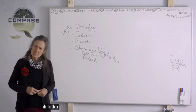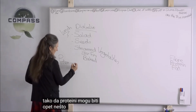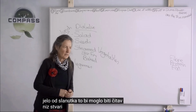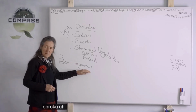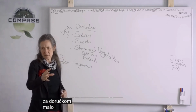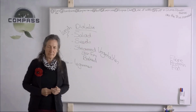Or a dal. A dal, yeah. We will definitely add the protein. So the protein could be, again, something with legumes. That could be a dal, a chickpea dish, a whole variety of things. What some people will do when they're on a food program like this where they're trying to get those sugars down, they'll make, say, a dal for lunch, and then they can have a little bit the next morning at breakfast on toast with avocado and tomato, and for lunch they'll have it with vegetables and salad.